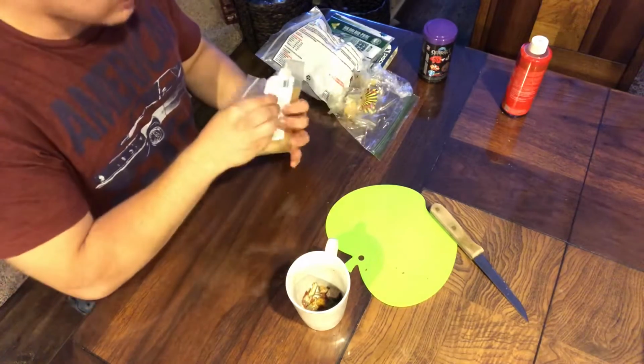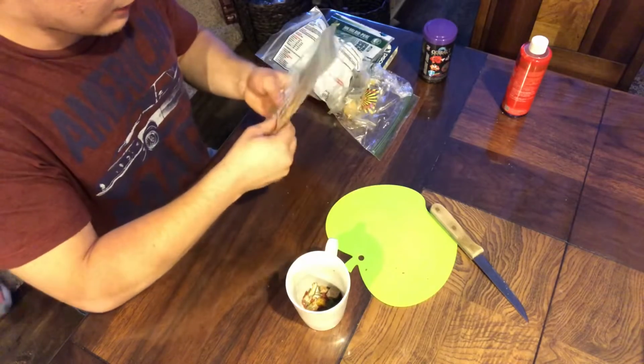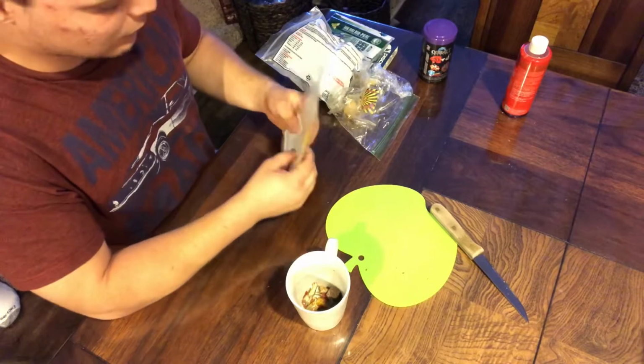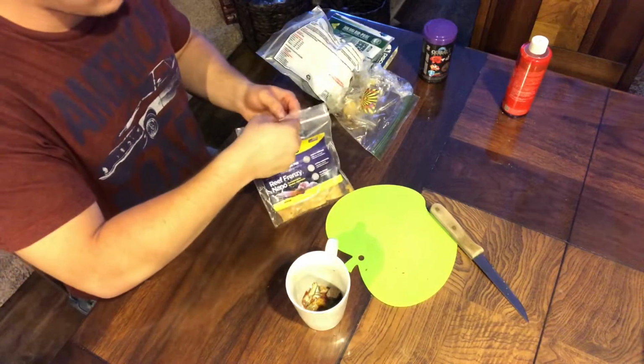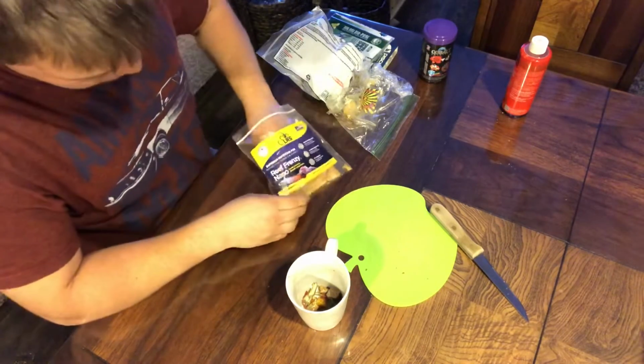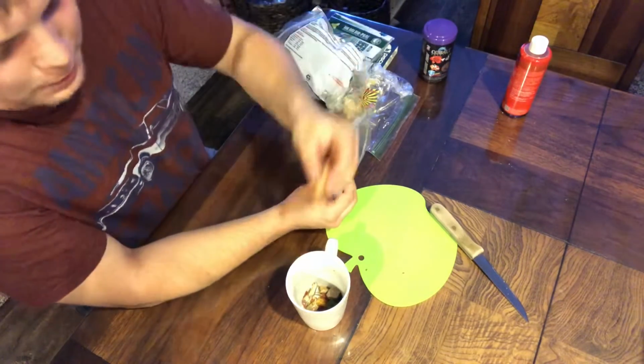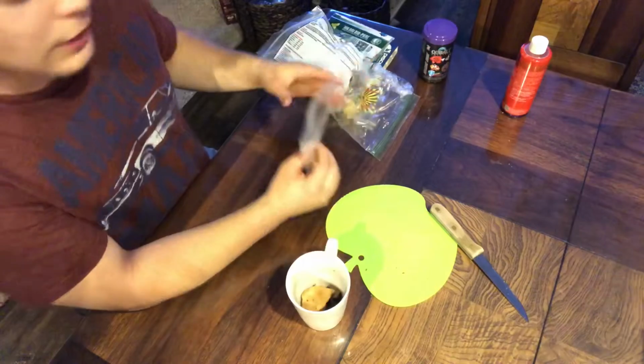So what I do is I break up a chunk in the bag. This is a really good food if you have more aggressive fish like triggerfish, because they do munch on the big chunkier pieces. So I'm gonna throw that in there.